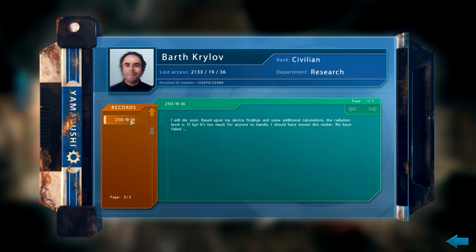The radiation level is 11 J.U.L.I.A. How do you say? I don't know. It's too much for anyone to handle. I should have known this earlier. We have failed.